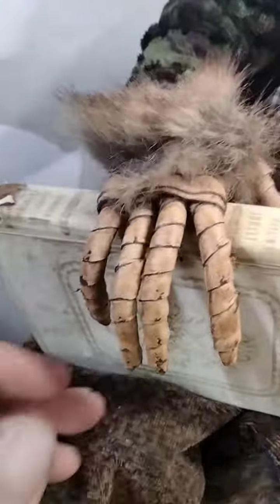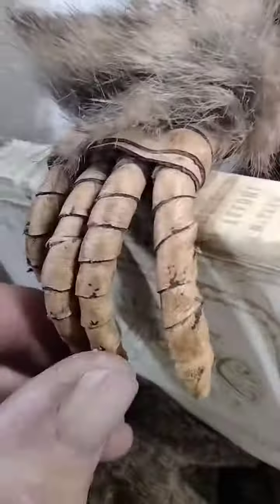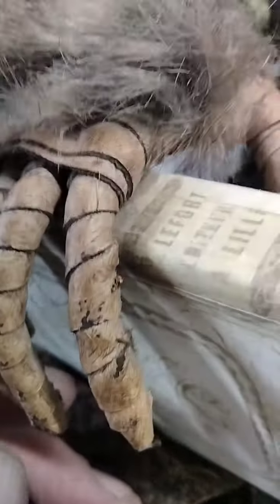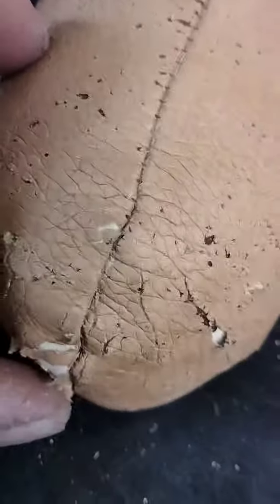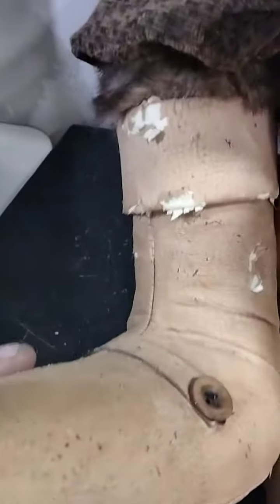You know, and he's wearing a couple of outfits, and he's holding this scroll in one hand, and he's holding the book in the other hand here, and his hands are wrapped in, I don't know, it's probably some kind of plastic, but it feels like leather. I'm not saying it's leather, because I don't think it is. Fake fur, of course, you know, but his feet are like stitched. And I think they were made to look old like this.